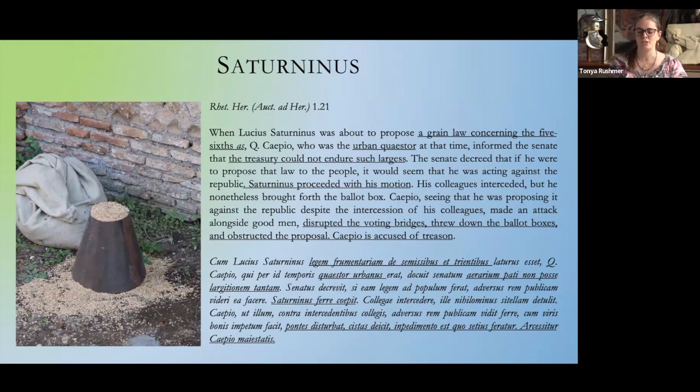So the two texts that we have on this actually come from definitions or advice on legal arguments as to how Caepio managed to define the terms around this trial.